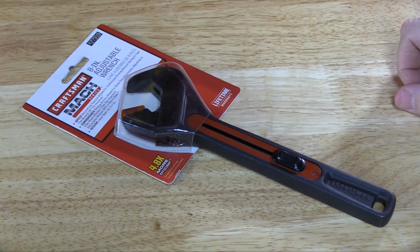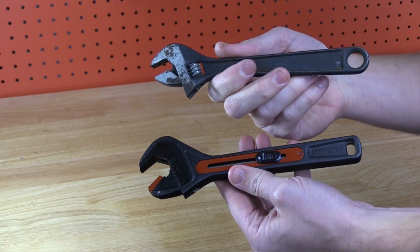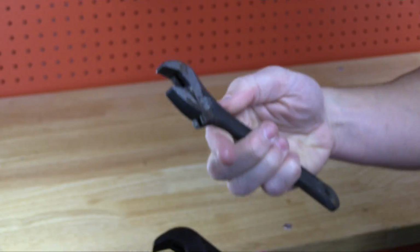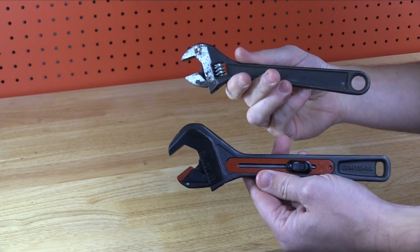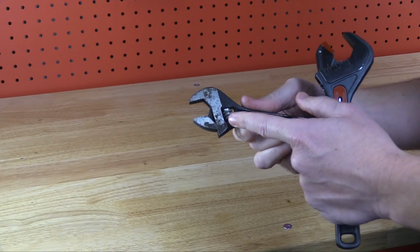What they want this to replace is a standard adjustable wrench like this that you can easily adjust by rolling the screw at the top to open or shut it. Now this design is time proven, it's lasted for many decades, and people use this on a daily basis without any issues. And really the worst thing you have to do is occasionally oil this or maybe knock some dirt out of it.